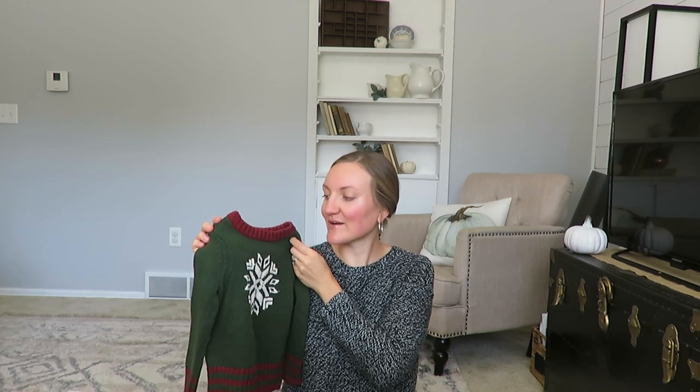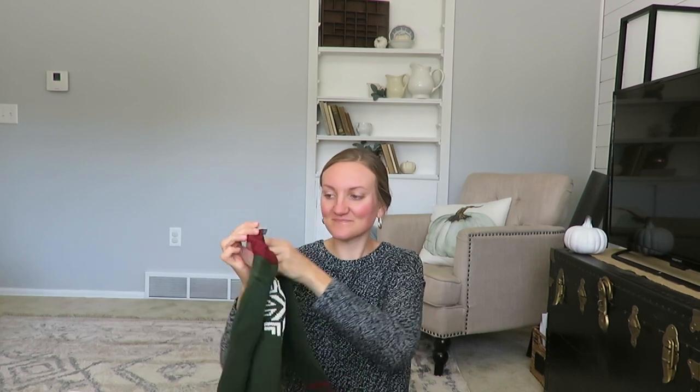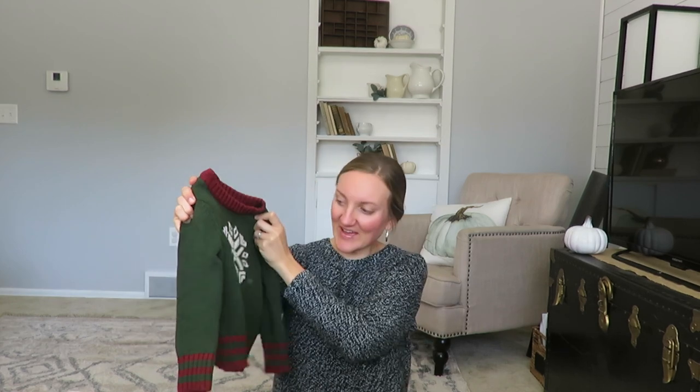My daughter, my little 4-month-old, is making a bunch of noise in the background. I thought this would be really cute for my little toddler. It is a Field Gear Kids. Isn't that just so fun for the Christmas winter season?